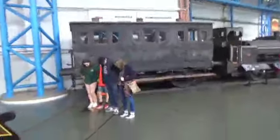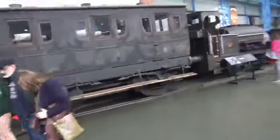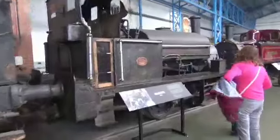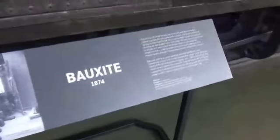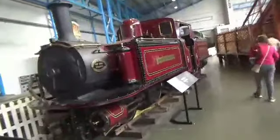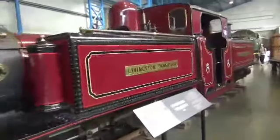Small loco here. Bauxite. I think this is a shunter. Not too sure. We'll have a look. 1874, we'll have a look. Oh, that was an industrial loco, so it was. And we've got a small little Ffestiniog loco here. Small little loco.